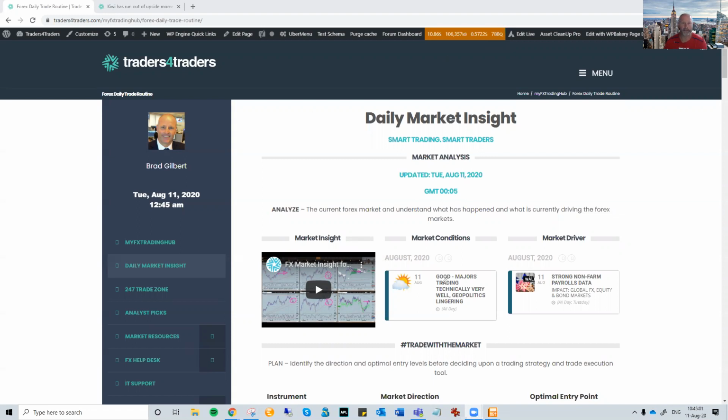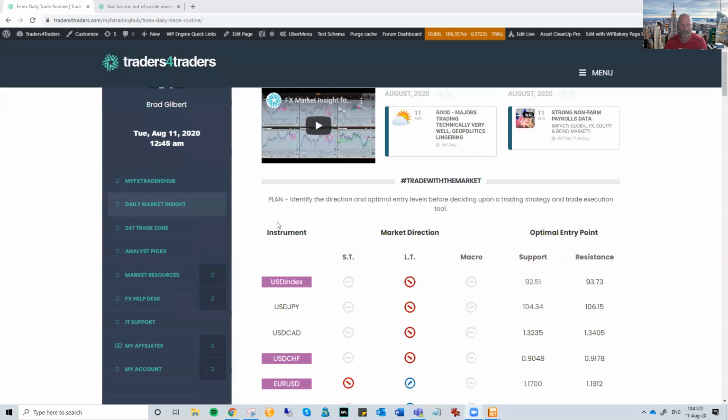All right, now as we come into the Asian session, the trading conditions are still pretty good, right? The majors are trading technically very well, and we're starting to see a bit of a flow and ebb of US dollar momentum. At the moment, it looks like the dollar could be going up, and this is the residual from the stronger non-farm payrolls from Friday, still hanging in the market and keeping the dollar quite buoyant.